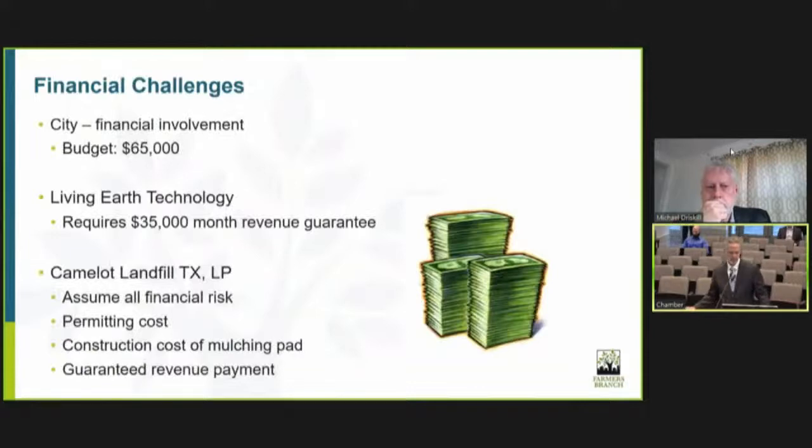What other challenges do we face? Well, this is where you kind of get to the real issue. We kind of work on one of them in terms of the pad, but financial challenges still exist.